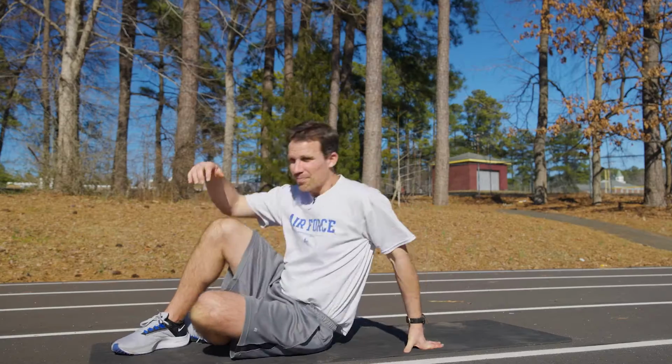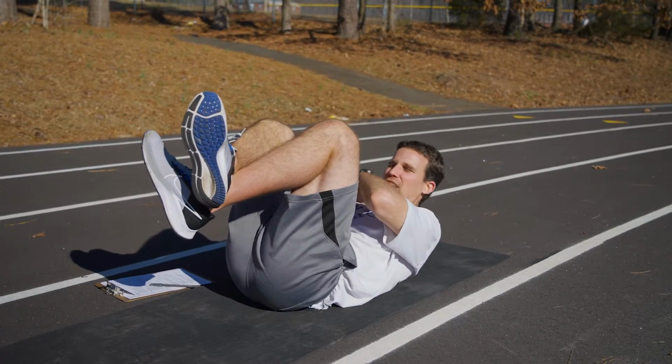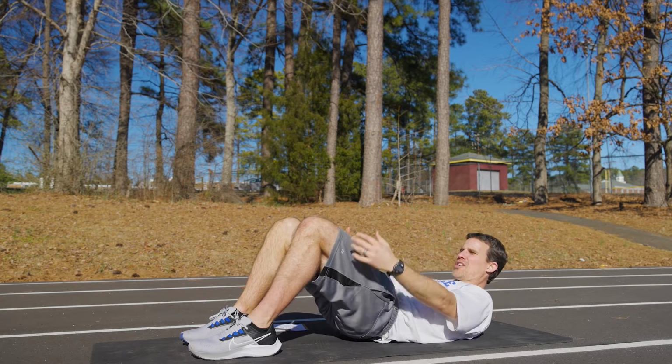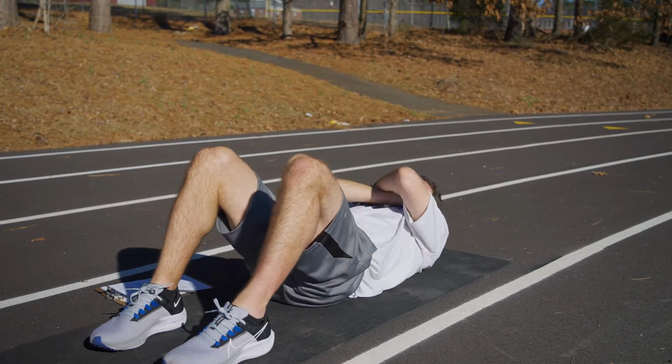So with crunches, your legs are up and you're crunching up and you're utilizing your upper abdomen muscles. Whereas with a military sit-up, you're going to have somebody holding your feet, okay, so your feet are stable and you're going to be coming up.